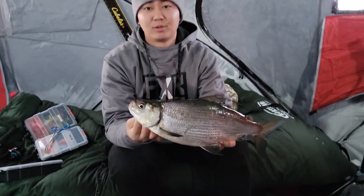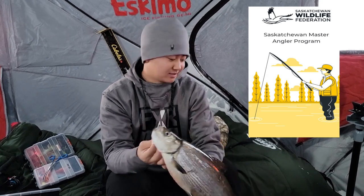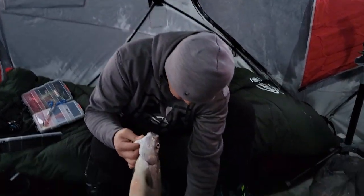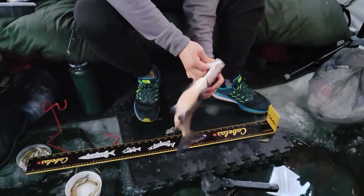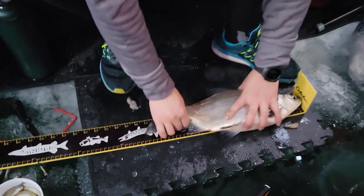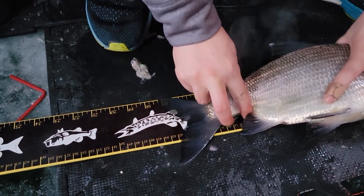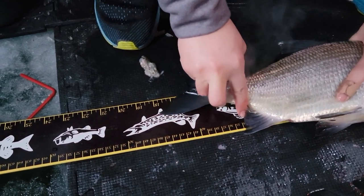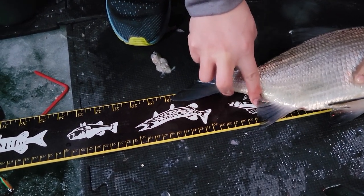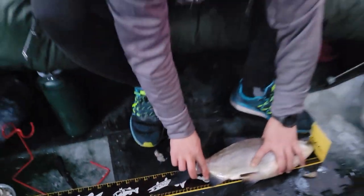I'm pretty confident this is a master in Saskatchewan here. The master angler program, you only have to have a 16 inch cisco to get a master. I'm pretty sure this one is. We'll give him a measure. Alright, nose touching, mouth closed. 17 and a quarter. Check that out. Oh, whoa, wait a minute. 17 and three quarters. 17 inches and three quarters.